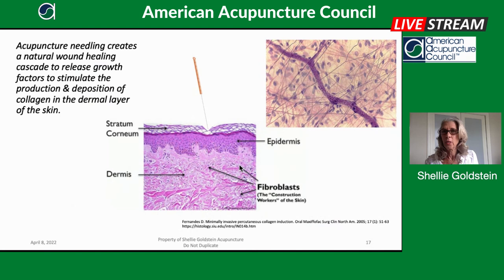So you can see this thick area in the top corner. These are collagen fibers, and the very, very thin ones are called elastin. And the little dots that you see are called fibroblasts. Fibroblasts are actually what needs to be stimulated in order to make collagen in the skin tissue.